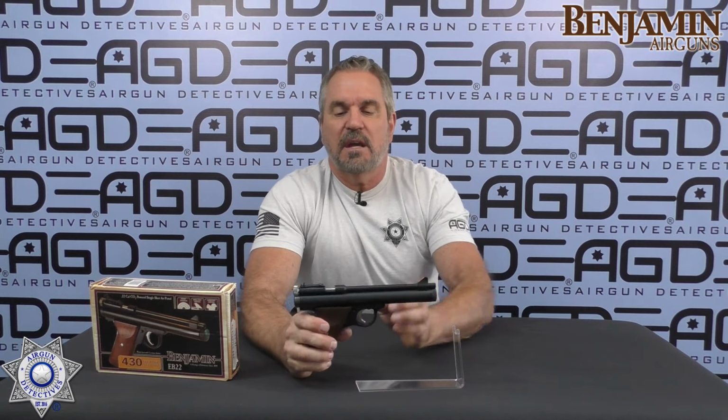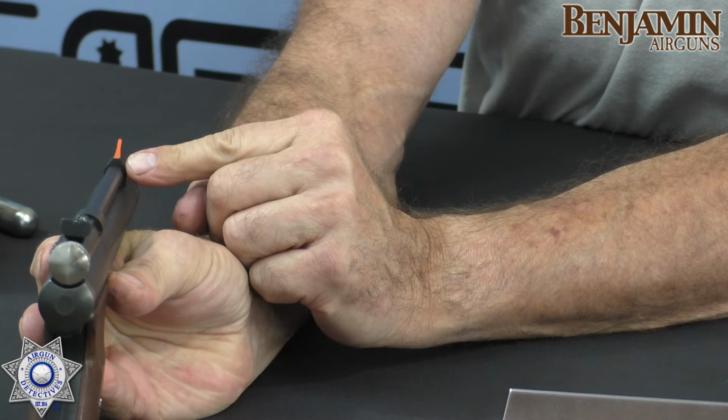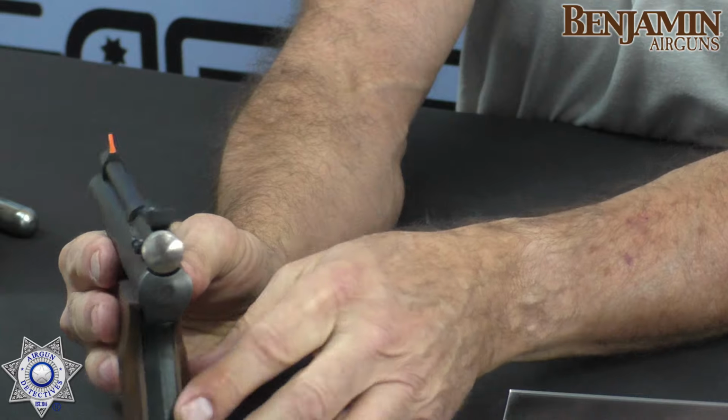So it's a solid gun. This is all made of brass and it has real wood grips. So no plastic on this gun whatsoever. It is 100% all metal and made in the USA, by the way. And it does have a rifled brass barrel. It does have adjustable sights. I did put a little nail polish on the front just so you could pick up the front blade much easier. The rear sights are adjustable for elevation and windage both.